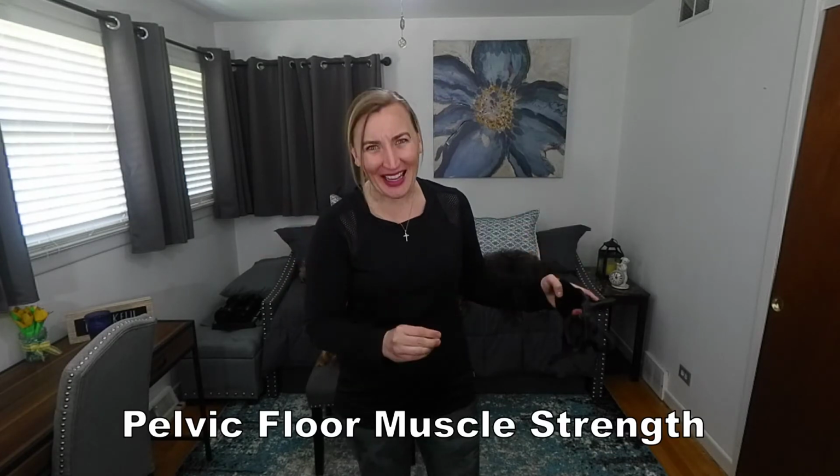Number 1, maintaining pelvic floor muscle strength. If you've been hanging out with me, this will be a review, but a great reference for the future. The pelvic floor is a hammock-shaped group of muscles that go from the front of your pelvis to the back. However, there are things called fascial connections, or connective tissue, that go from your hammock all the way to the sides of your sit bones. So it creates this floor at the bottom of your pelvis.